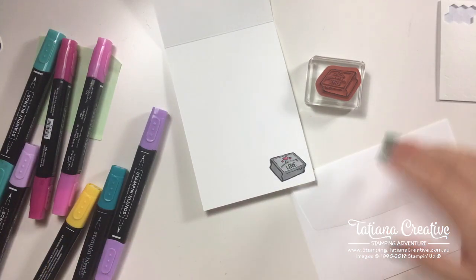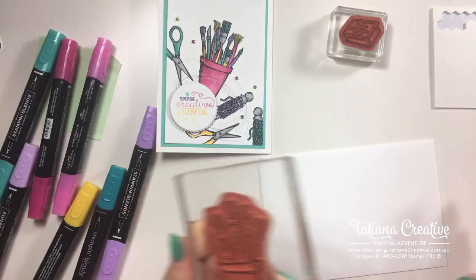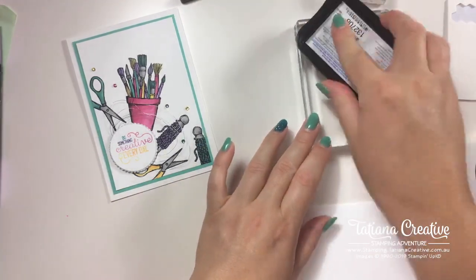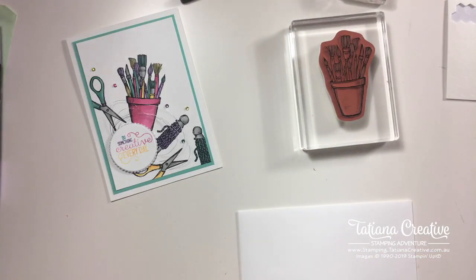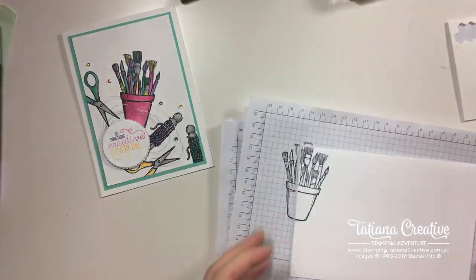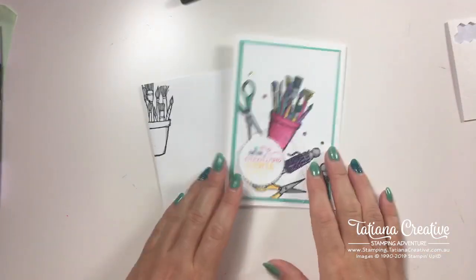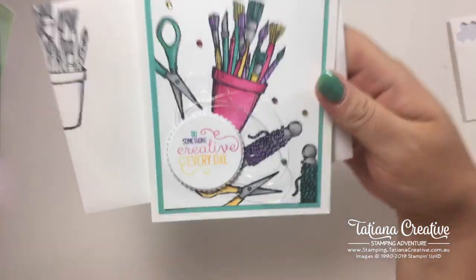There we go. And for the envelope itself, we'll stamp this beautiful big image. My desk was clean and tidy. There, inked that up, and just grabbing the grid paper so that I can stamp this off the edge, as so. And there we have it, a creative card for my creativity time to brighten someone's day.